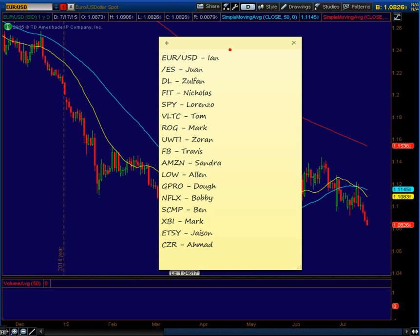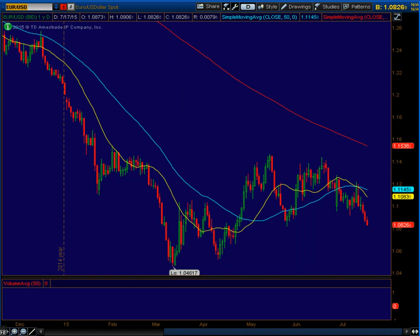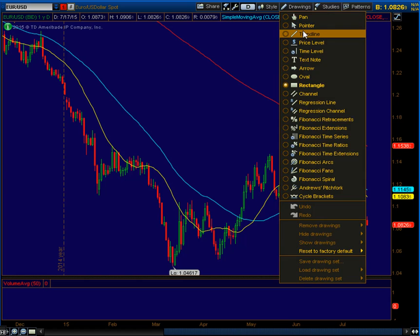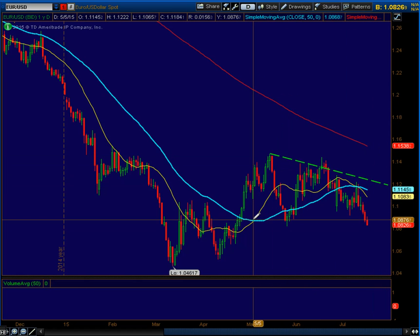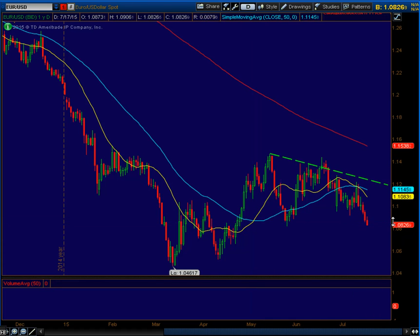Let's move this out. So EUR/USD, I see somewhat of a downtrend here, right? You have somewhat of a downtrend in here. You can call it somewhat of a descending kind of triangle.